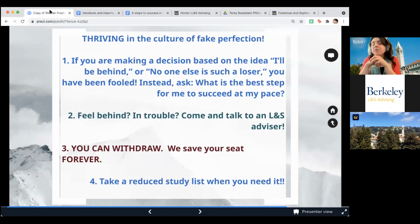There are a couple ways to get reduced study lists later in your career, the semester you're graduating, and if you're writing an honors thesis, but that's not going to apply to any of you all in the fall. But disability, chronic illness, taking care of someone, or working 15 hours a week or more of paid employment, those students are full-time students in the college in fewer than 13 units. So you can find the information about that on our website. You can come talk to an L&S advisor. You do need our permission to do it. We want to check in with you about it. But reduced study list, if you qualify for one, I really encourage you to consider it.